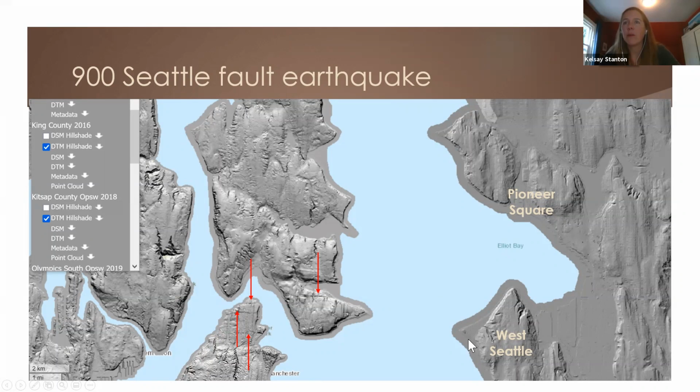And in fact, this little spit of land right here, this is Alki. So if you go over to West Seattle, this is where people are walking and playing on the beach. This was uplifted as a result of that earthquake. So in this general area, everything south of it was uplifted, everything north of it was down dropped, and it uplifted probably about 3 meters or 9 feet.